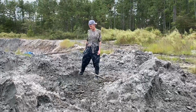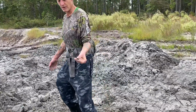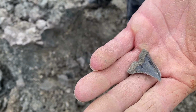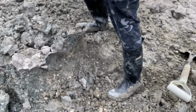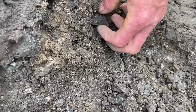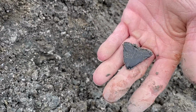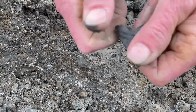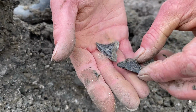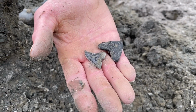All right. Almost got this pile gone, and I finally found a tooth. But first I want to show you the hemi I found earlier. That's a beauty. Yeah, that's killer right there. It's great quality. All right. Here's the meg. Oh. She's a little worn, but that might be a little hubel. Yeah. It's got the shape. Oh, it's missing the tip. It happens to the best of them. Good finds. That hemi's killer.